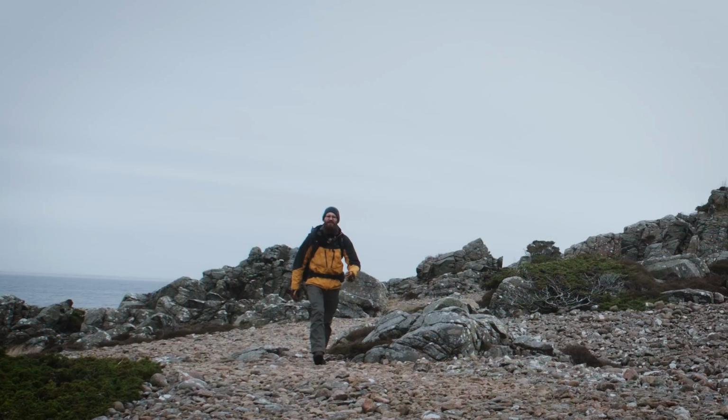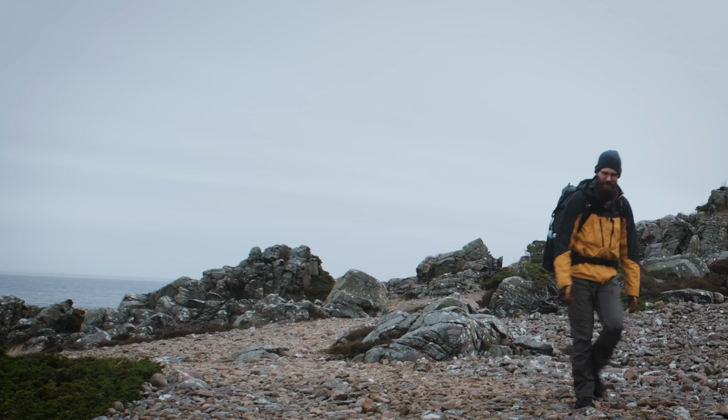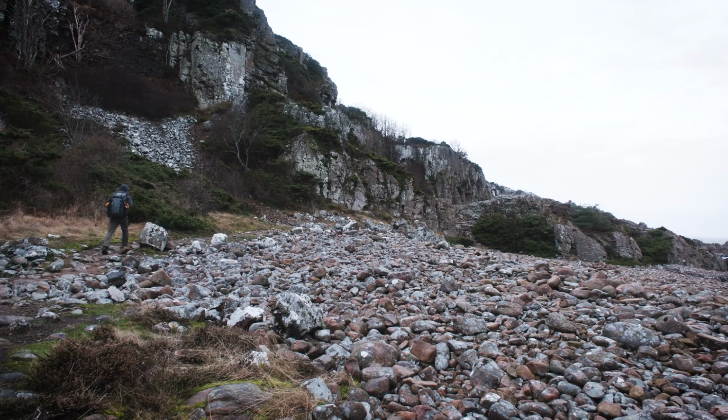Even though the images turned out better than I thought out in the field, as they often do, these images aren't that great. And that's the way it goes. It ebbs and it flows. I try not to be down about it. Instead I try and enjoy the process and try and learn. And for me, landscape photography is as much about the journey as the end results.